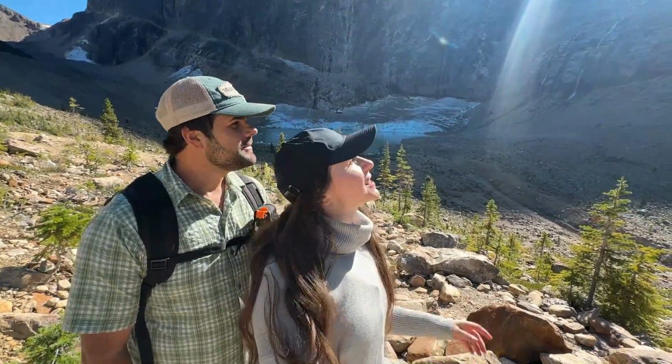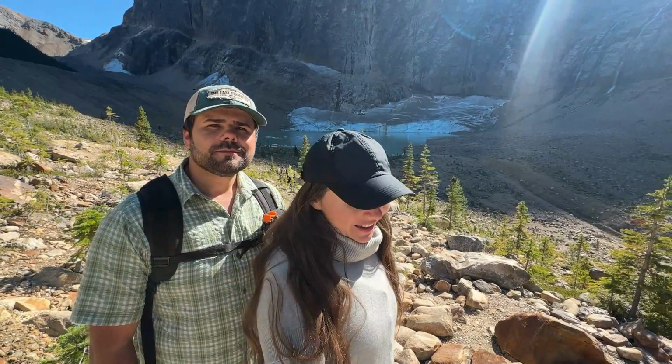It's time to head back. We don't want to leave, we want to stay for the sun to come out and over the lake again, but there's so many other things we have to see today. We have to keep moving. This was so beautiful. Definitely a must if you're in Jasper.